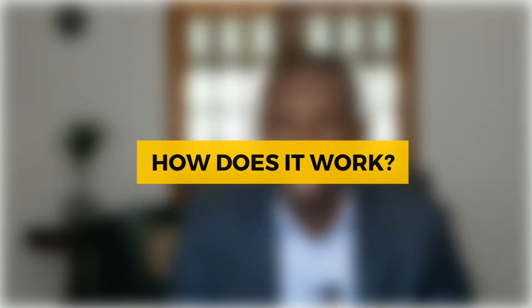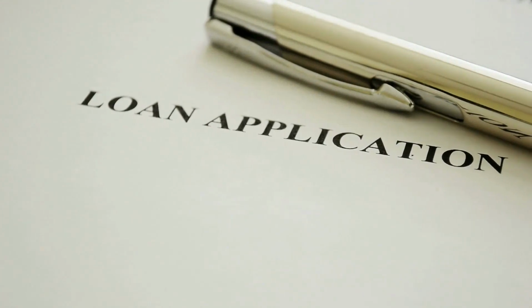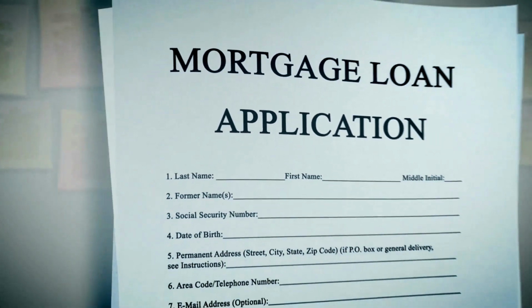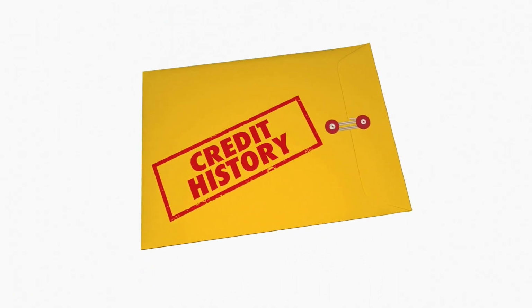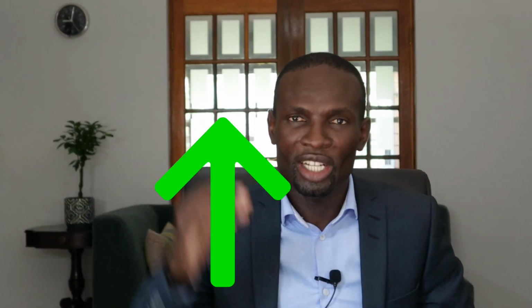So how does it work? Well, when you apply for a credit card, like any other loan or any type of credit, your bank will check your credit record and affordability before approval. The higher your credit score, the more likely you are to pay your bills and the lower the interest rate will be on your new card. It's that simple. Follow the rules and put more money in your pocket. The benefit of using a credit card outweighs the cost.